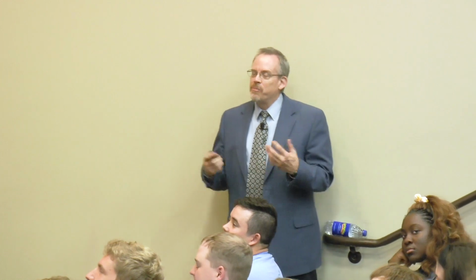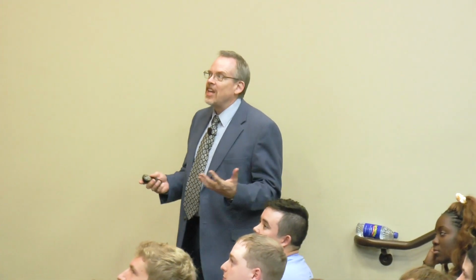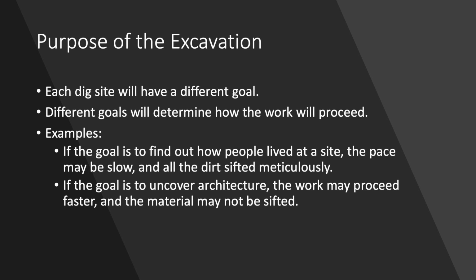So one of the things you also have to figure out, and the lead archaeologist will be figuring this out for you, is what the purpose of the excavation is. Each dig site will have a different goal. And the different goals will determine what methods you use.